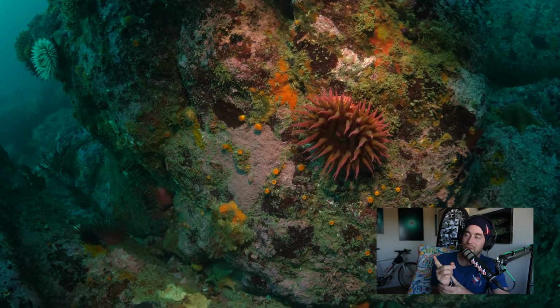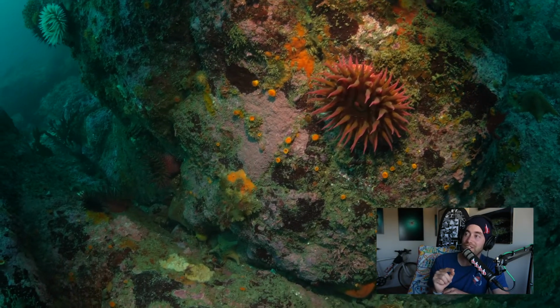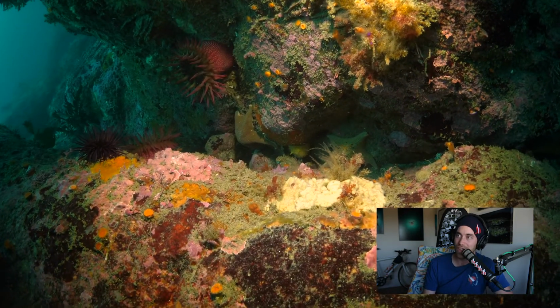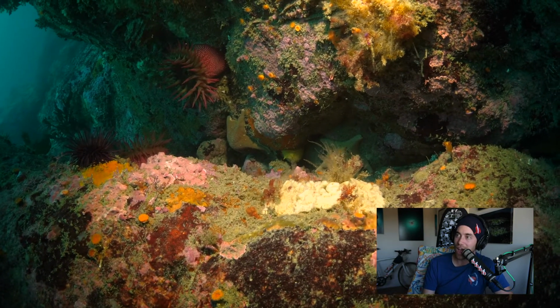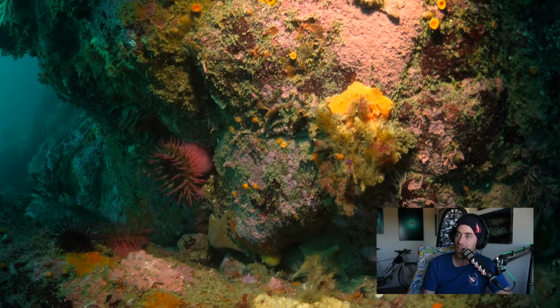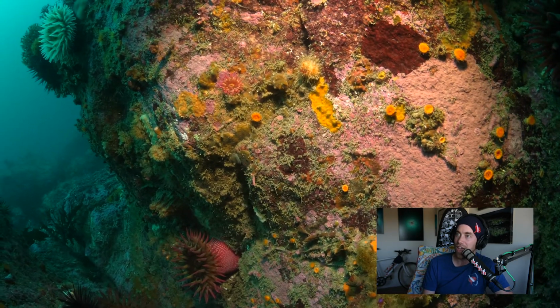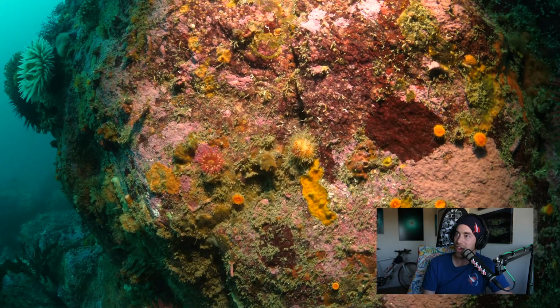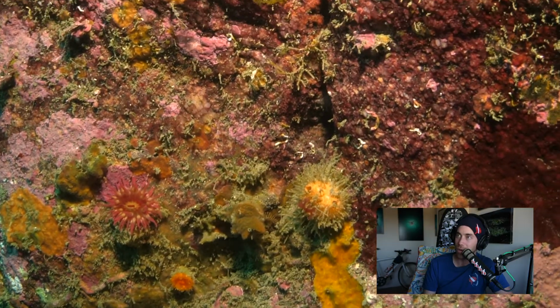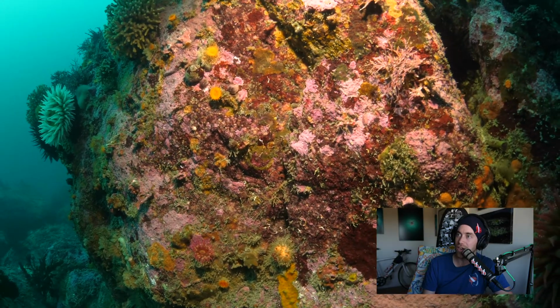So here's just a little closer look at some of the animal life on the reef. There is your white-spotted rose anemone. I do not know the current scientific name of them. We got some sponges down here, some tunicates as well, some hydroids there in the center, sponges right there, more sponge there, white-spotted rose anemone there, a moonglow anemone there, big old tunicate right here, spiky tunicate there, all these orange cup corals hanging out, bryozoans galore.